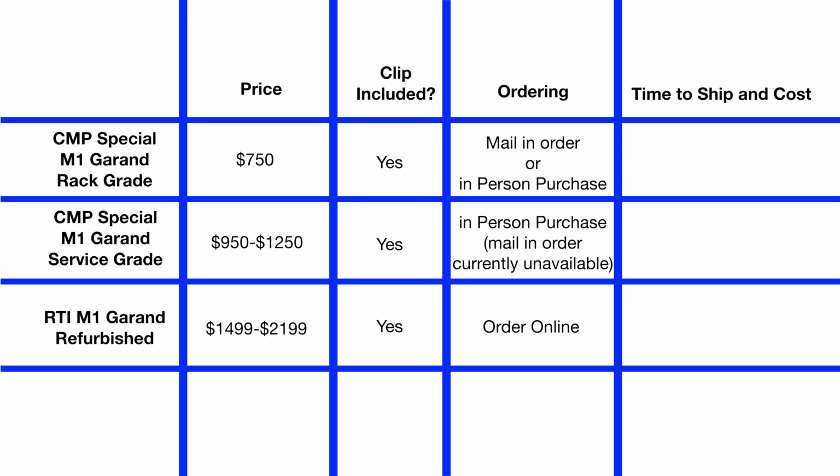Time to ship. So if you're going to get the CMP special rack grade M1 Garand and you're going to do a mail-in order, it takes anywhere from 8 to 12 weeks to process the order, and then on top of that it would take 14 to 16 weeks to deliver. That's quite a long time. 3 to 6 months is what you're looking at if you're going to do a mail-in order.